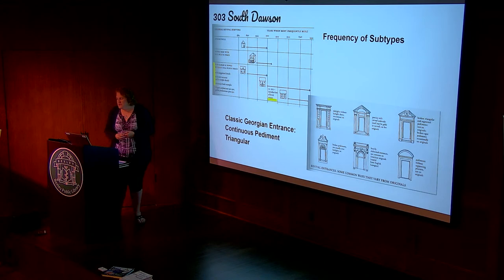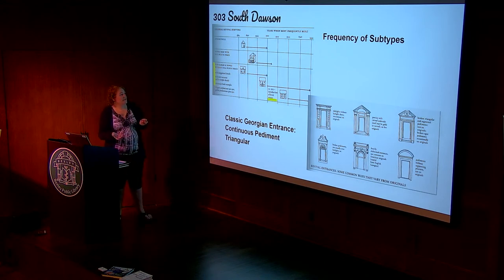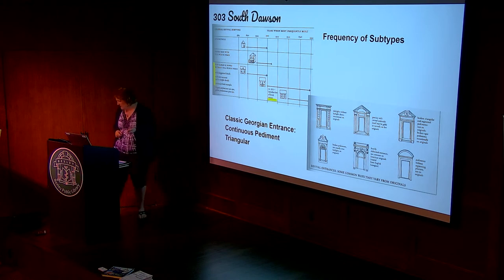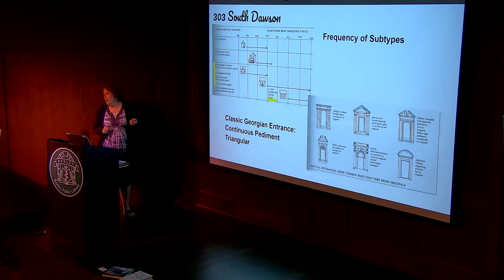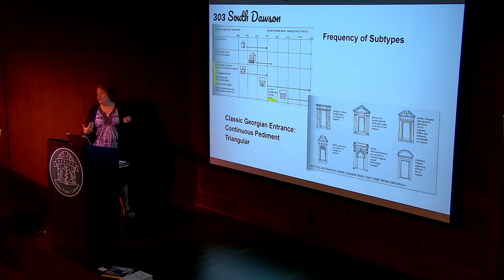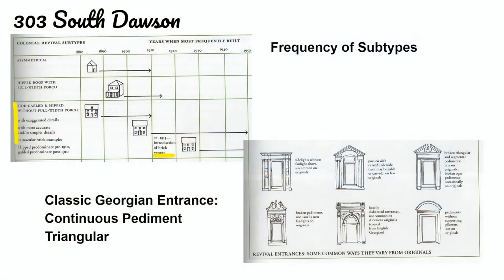I think it's interesting to talk about the frequency of some of these subtypes and how they evolve over time. I don't know if you can read that, but it starts in 1880 and continues up. And you see here in the 1920s, introduction of brick veneer. An original colonial house would have always had wood siding. So that was something that was introduced later.